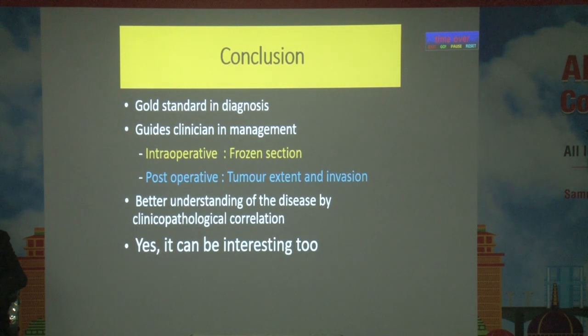So in conclusion, histopathology provides the gold standard in diagnosis and guides the clinician in management: intraoperatively, like frozen section diagnosis in basal cell carcinoma, and postoperatively, tumor extent and invasion in retinoblastoma, and extrascleral extension in malignant melanoma of the choroid. And you can understand the disease better by clinicopathological correlation.